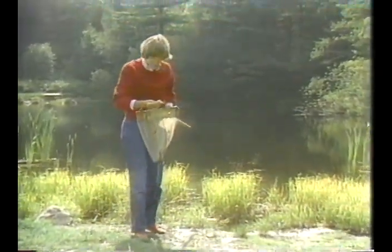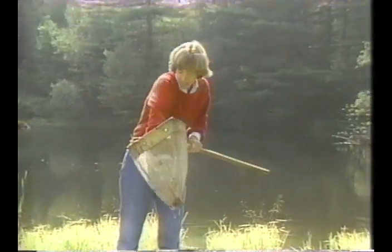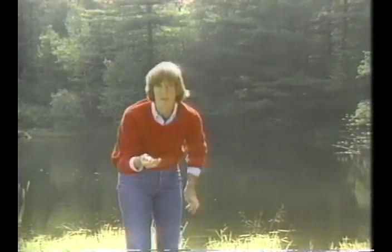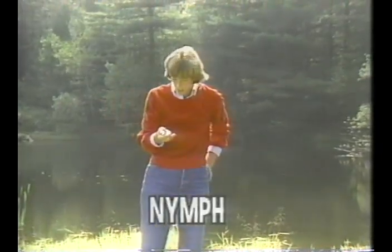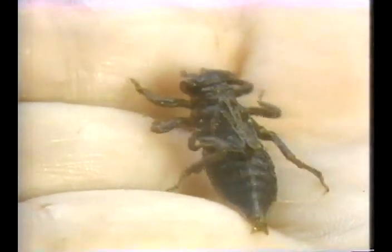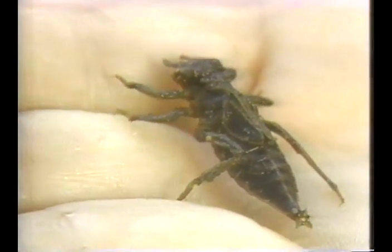Hello, what have we got here? We're in luck. We've got a dragonfly nymph. Nymph, that's spelled N-Y-M-P-H. The young of many insects are called nymphs. Just by looking at it, what can you tell about it? Well, it's dark, like the bottom of the pond. It has how many legs? Six. Look closely for the wing buds. That's where the wings will appear on the adult dragonfly.